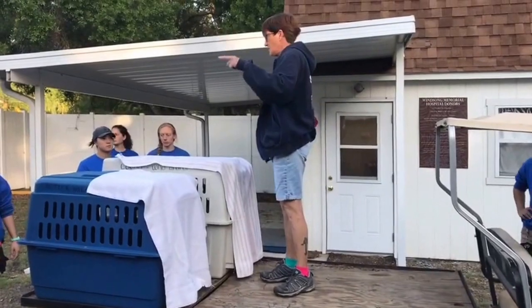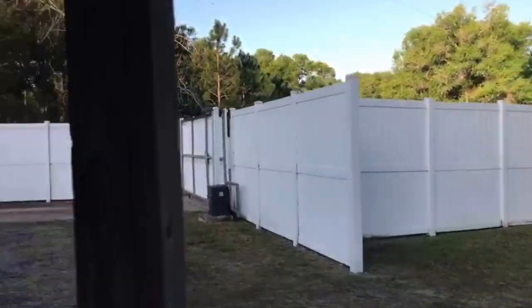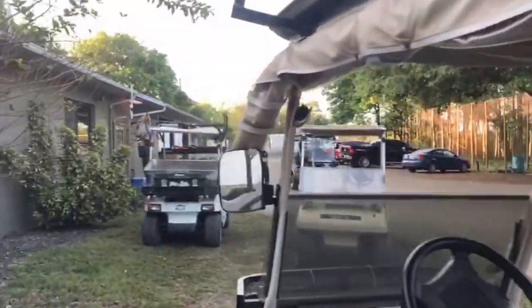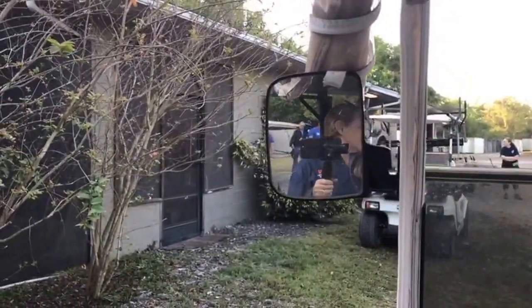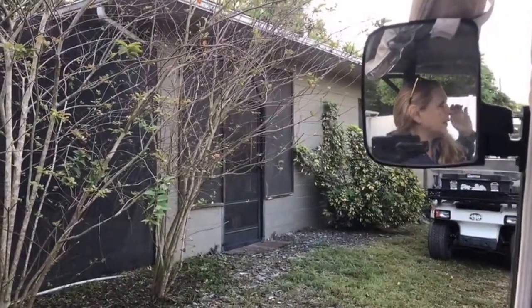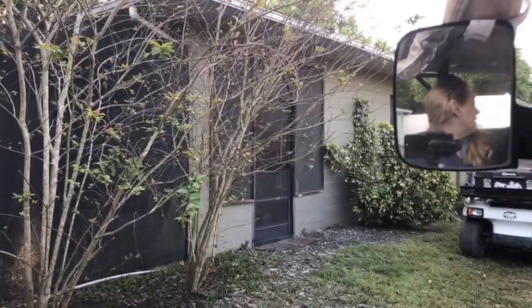Load up on the... Jump into your car? Need one of you guys to drive. You can hop on here, sir. You can hop on here. I need to grab that bag over there. Oh, are you driving? Yeah, Gail, she's gonna drive it. Okay.